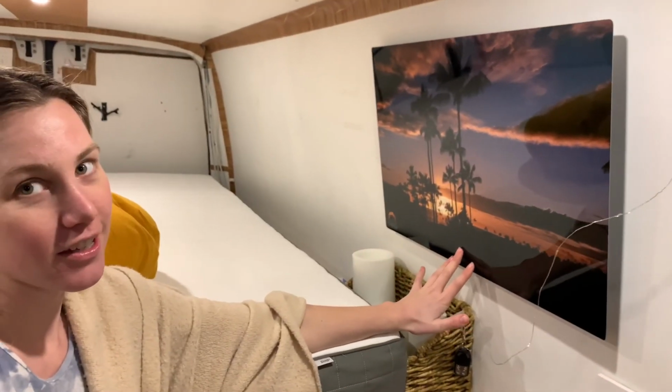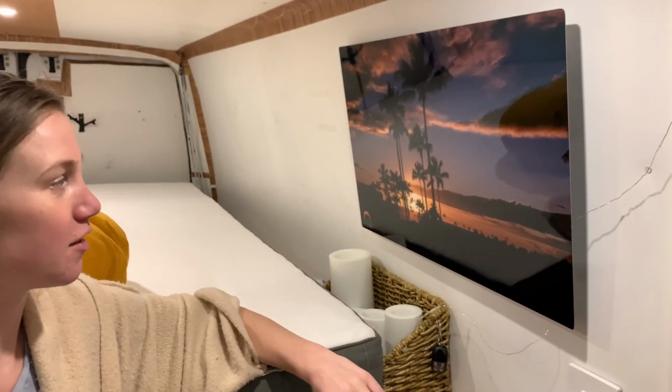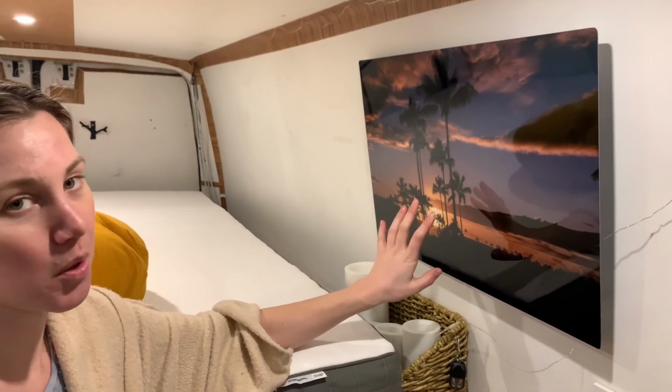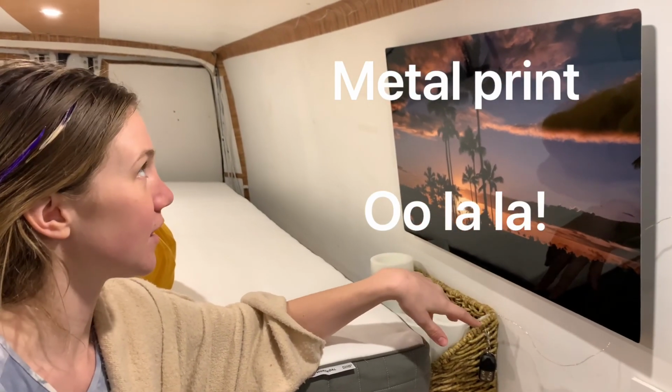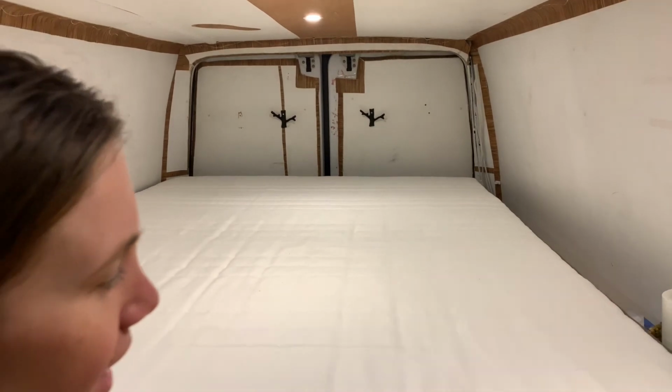This is Eric's photo. He is a photographer. This is a nice little photo from Hawaii, and so you can enjoy that as well.